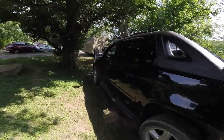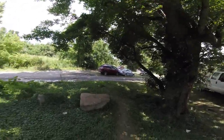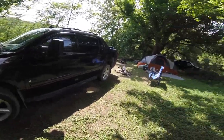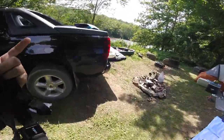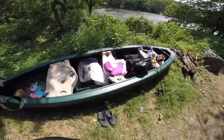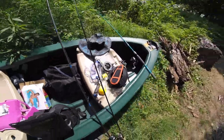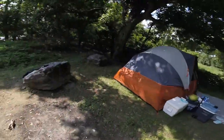Stay tuned. This is a little campsite that we have going on out here. There's a bunch of cars. I think they're floating the river, but this is our mini campsite. We have our seats, our truck, and our canoe. We're gonna go do some floating down the river. Got our gear getting set up. Now let's go show you the river.